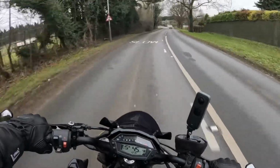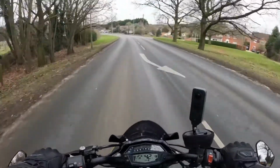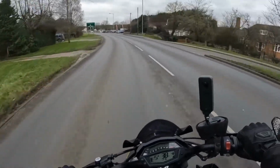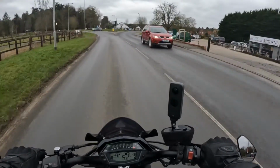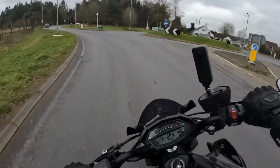So in regards to the ergonomics of this bike then guys, I don't know if you can tell in the video, but I'm leaning over slightly, leaning forward slightly I should say. Not completely sport bike-ish, but it's also not the sit up and beg kind of positioning.